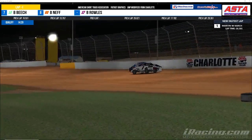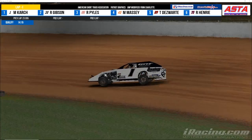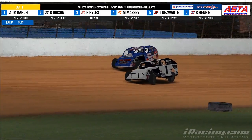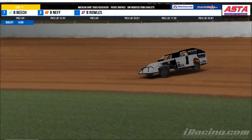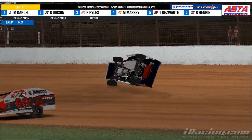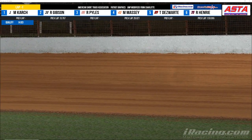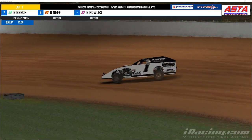Here comes Karch off the bottom of turn number 2. Once again, they're door to door into turn number 3. Karch on the bottom, drifts up the racetrack, tries to slam the door. They touch him, Piles into the wall. Oh, tough break for Ronald Piles. The 68 machine is upside down in turn number 2. Martin Karch going to be your leader.